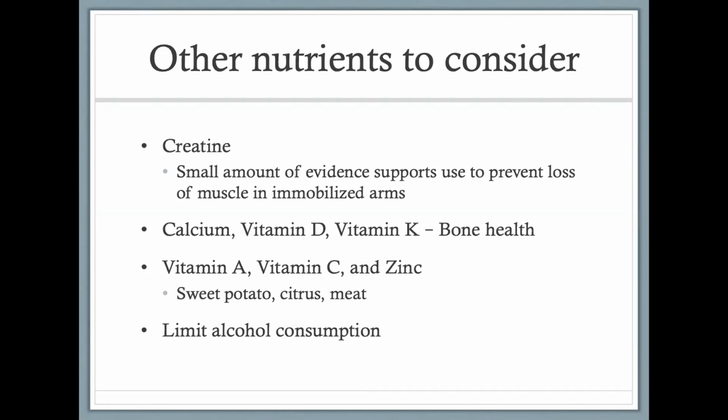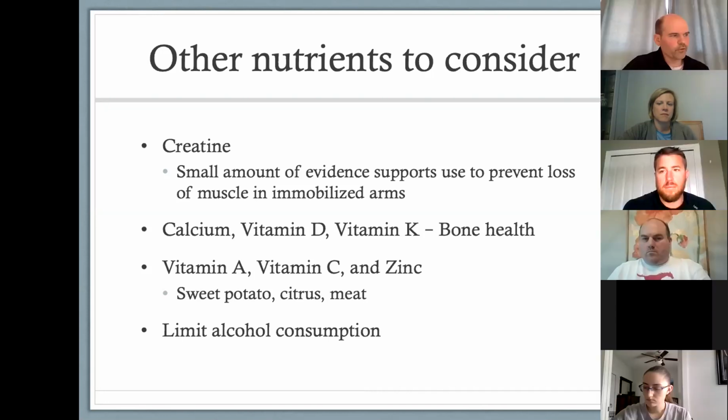There was a 7-day study looking at providing 20 grams of creatine per day that showed a benefit in terms of muscle loss in arms that were immobilized. However, there was another study that I found in a different research paper. It was a 2-week study on lower limbs that showed that the creatine supplementation did not reduce any muscle loss in lower limbs. So there could be some differences here in terms of effect, and this could be attributed to legs versus arms, and also time of immobilization could play a role there as well.